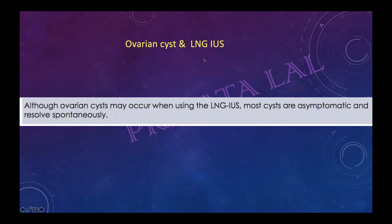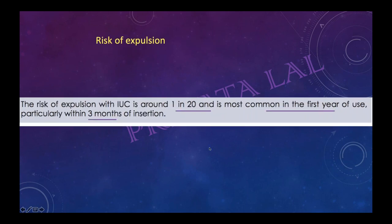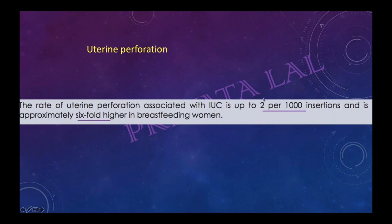Then with the LNG IUS, sometimes an ovarian cyst may occur, but this may be an asymptomatic cyst. Sometimes you will find this also in the question. This also you have to remember by heart because you will get this number in the exam. So rate of uterine perforation with IUC is 2 per 1,000, and it is 6 times higher if the patient is breastfeeding. You already know because the uterus is involuting, it is smaller in size. As it becomes small, chances of perforation are high, and it is 6 times. So remember all numbers by heart. Risk of expulsion, 1 in 20, particularly in first 3 months. Risk of perforation is 2 in 1,000, and usually it is 6 times higher in breastfeeding women.